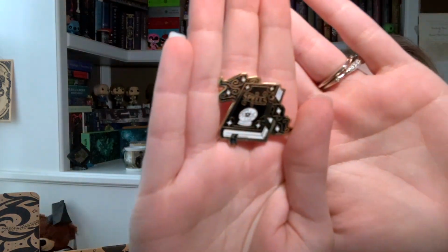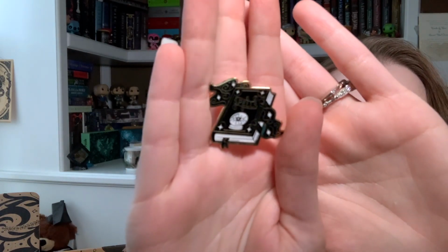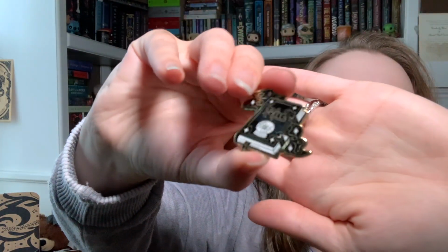It's really hard to get the camera to focus on these. But I think all it says is spells. Yeah, all it says is spells. But it's nice. I don't know if it focused that well. I'll probably be able to see later when I'm messing around with contrast, but I like it. It's a very simple pin.